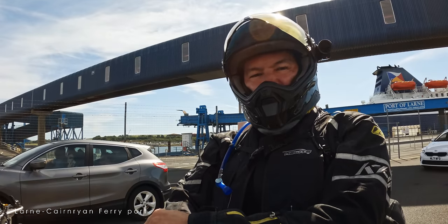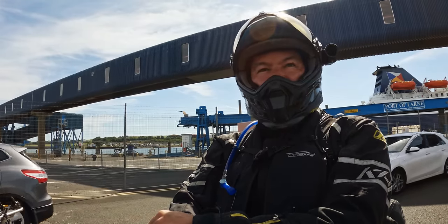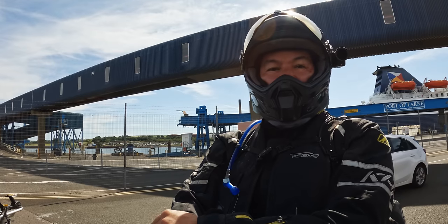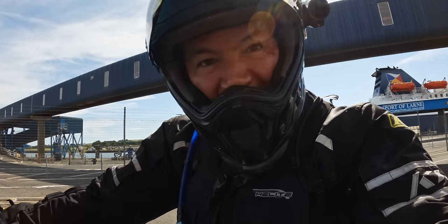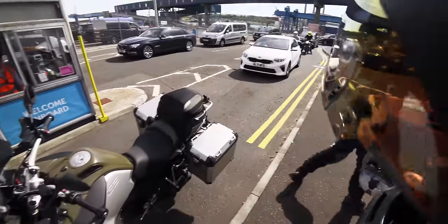So waiting at the ferry terminal, these are the last few meters on Irish, Northern Irish ground to be exact. Sebastian's bike doesn't start, so we need to try to get it started somehow.